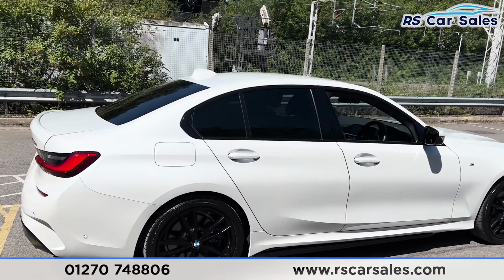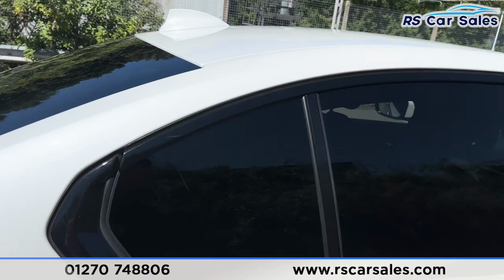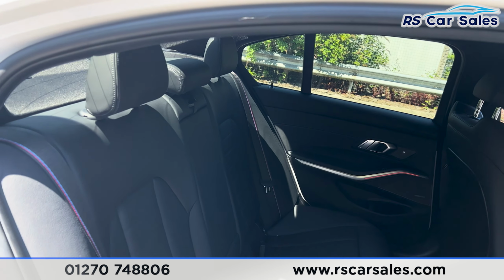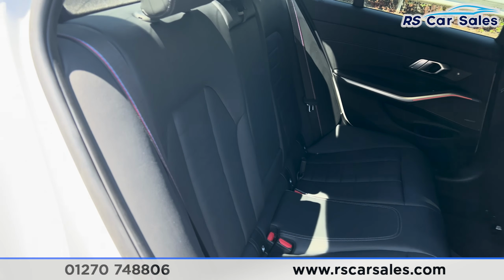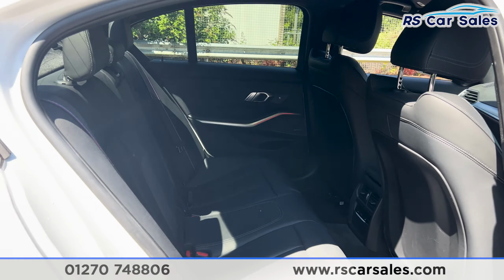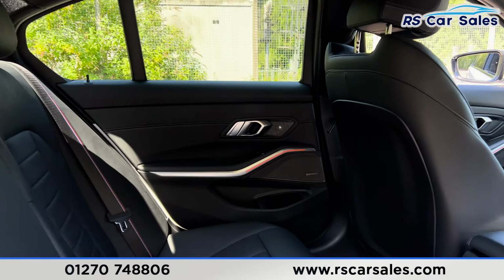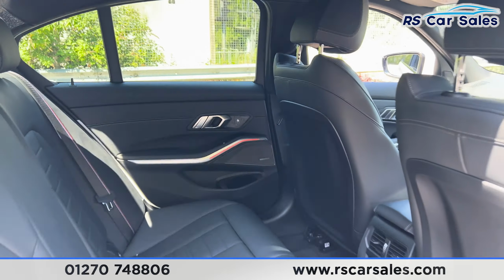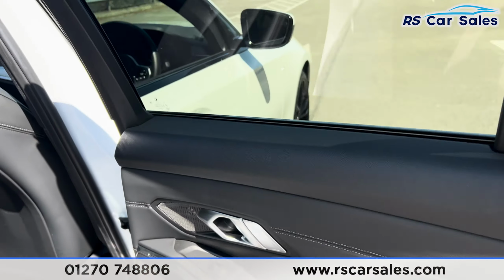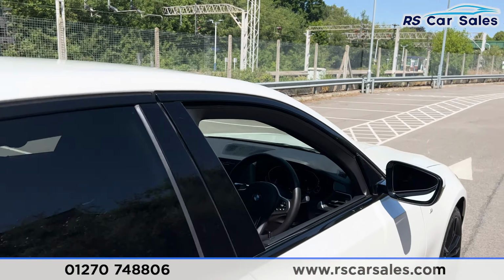So if we take a look at the interior, coming into the back first, you find we have the full leather interior. We have the foldable armrests in the centre, the fixed ISOFIX points as well. We have the M Sport style seat belts just there. As a look at the interior, you can see we have the ambient lighting just there where it is in darkness. We have the premium Harman Kardon sound system, the electric windows and the brushed metal door handles.